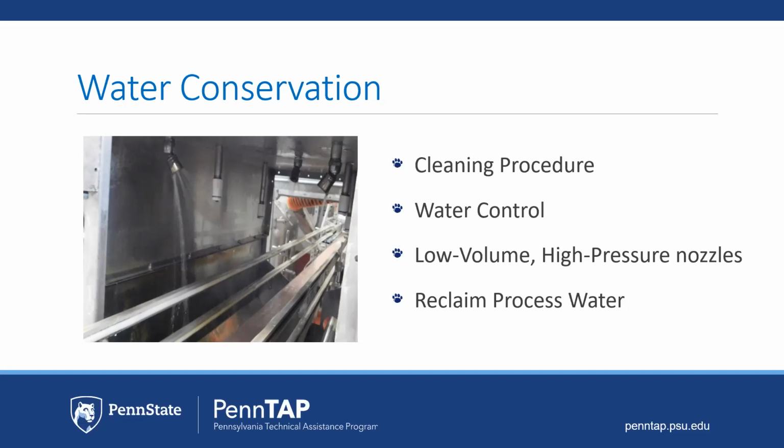And remember, always consider using green products for sanitation purposes, as they reduce the chemicals present in your wastewater. Walk through your plant to identify areas where you can shut the water off when the equipment is not in use, or consider installing flow meters to track water consumption throughout your facility.